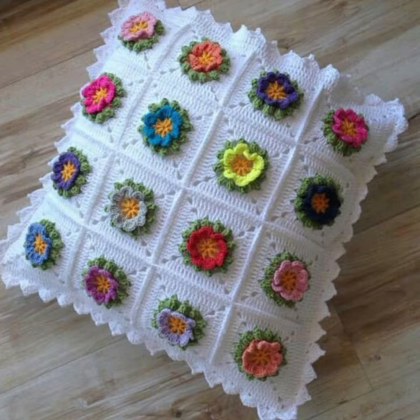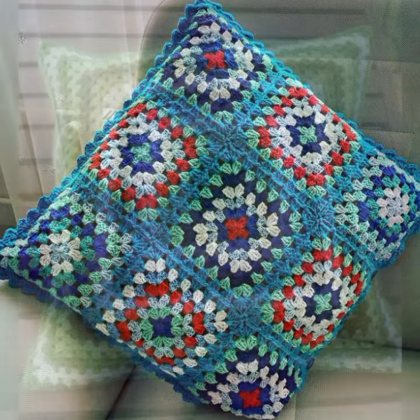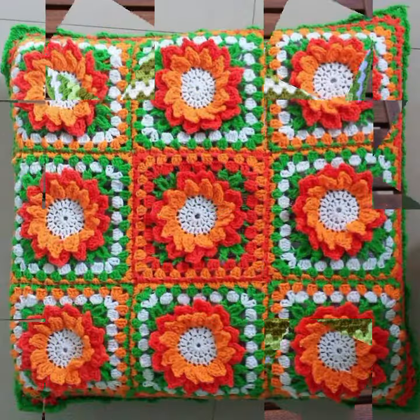Beautiful and stylish crochet knitted patterns you can see in this my video. Beautiful shapes and ideas. You can easily make this very beautiful crochet cushion covers if you know crochet work.